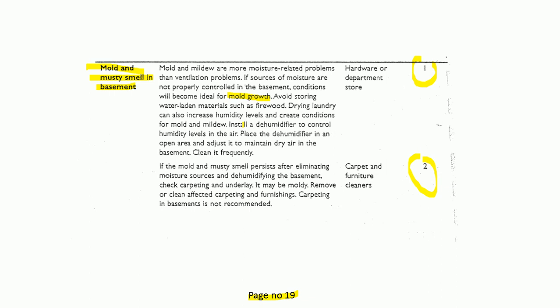Install a dehumidifier to control humidity levels in the air. Place the dehumidifier in an open area and adjust it to maintain dry air in the basement. Clean it frequently.